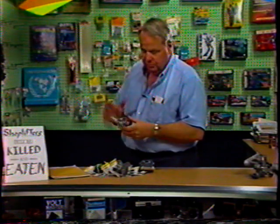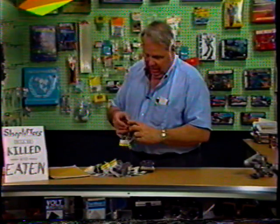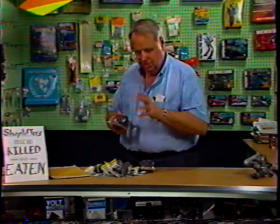These are lightweight. They look like they're a good solid material. And one feature I like about them, there's a bolt here, an Allen screw and a nut. You can loosen that and make them wider to fit the engine you're using, so you don't have a lot of slop in your engine mounts. That looks like a real good idea to me.